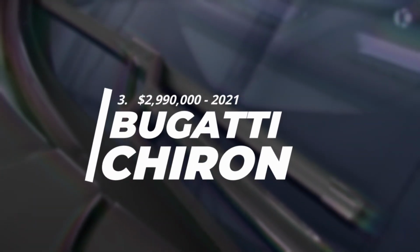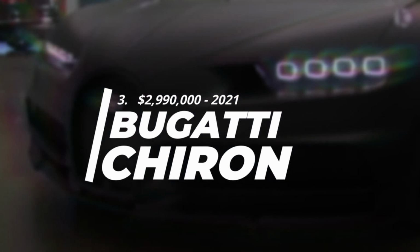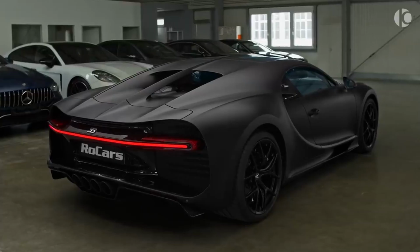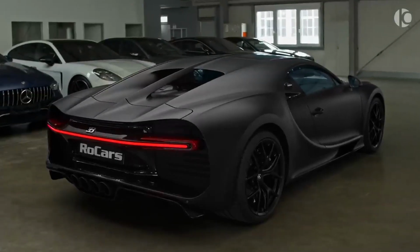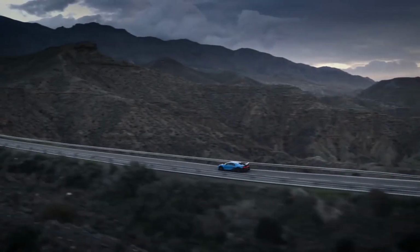Number 3, 2021 Bugatti Chiron, starting at $2,990,000. Designed as a successor to the iconic Veyron, the 2021 Chiron combines elements from both the brand's history and the performance of its predecessors. It melds them together to create an incredibly beautiful and competent machine.